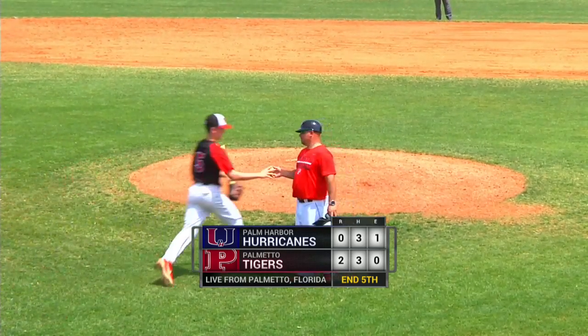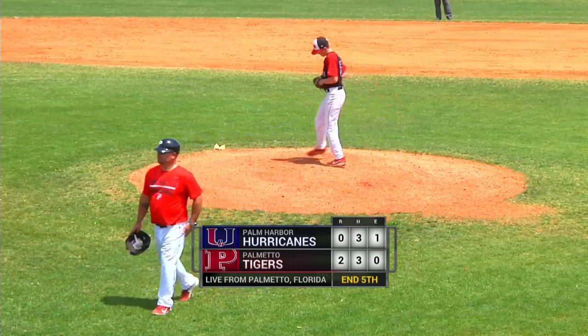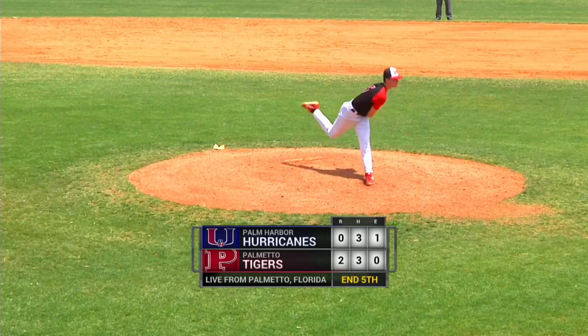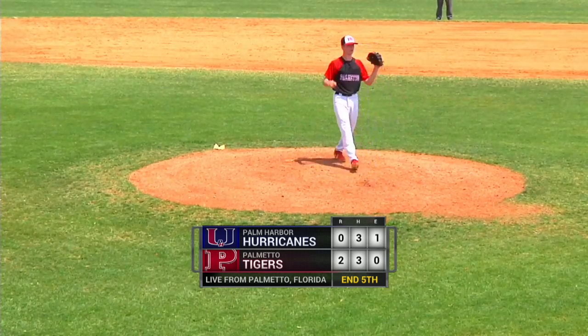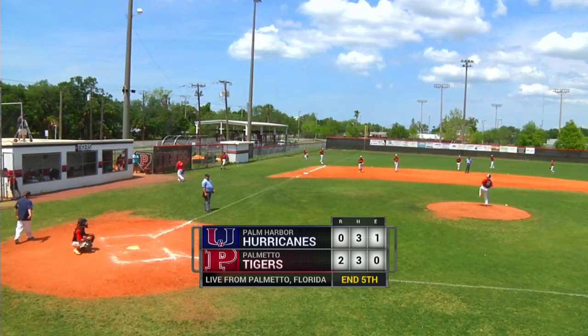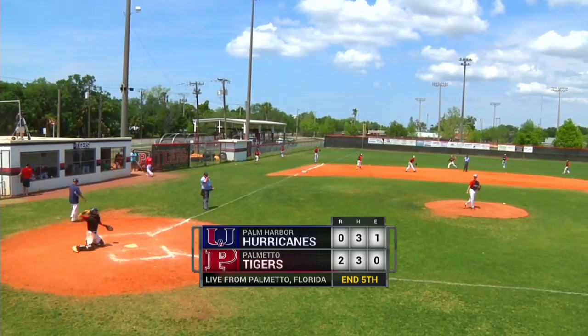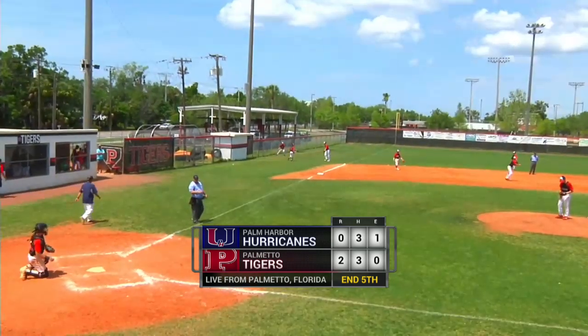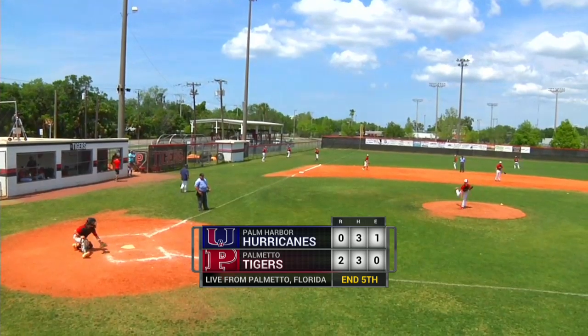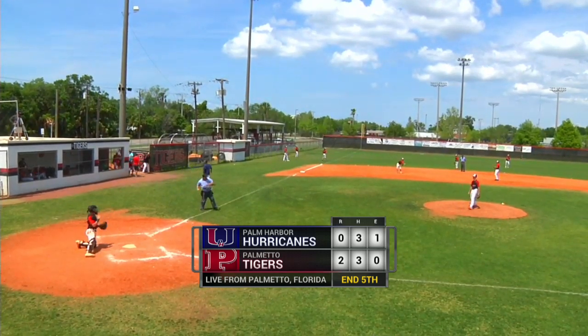And it looks like Trace is going to come back here in the 6th inning. I know the coaches were debating whether or not they should pull him, but I think his pitch count is in the safe range for him, and he's having a really good contest so far. So the decision is Trace is good to go for this inning anyway. Let's see how it plays out.